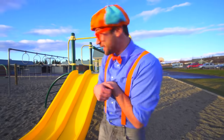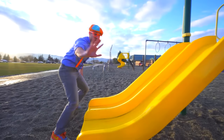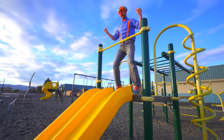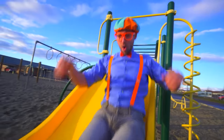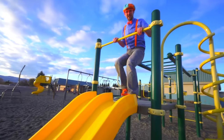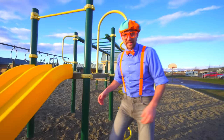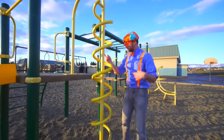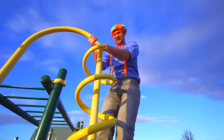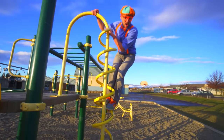Whoa! Look! We are at a playground! Look! Yellow slide. Stay here. I'll go up it. And then come down. Here I go. Whoa. I'll do it again. Here I go. Whoa. Wow. Oh, look. It's something yellow again. Whoa. The spinny winny. Wee. Woohoo. Hello down there. Whoa. It's really high. I'm really high. Okay. Here I go.